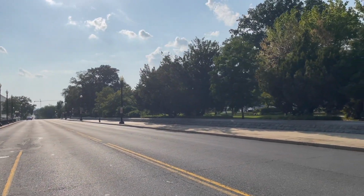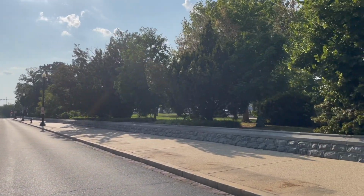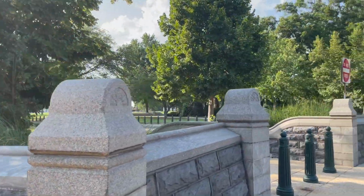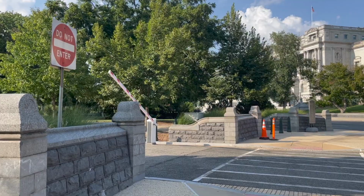Another trick about Independence Avenue, notice that there are 4 lanes. I don't know what it's going to be like after COVID, but before COVID, 3 of the lanes during rush hour would be dedicated to one way of traffic. So a lot of times you will get people that were confused.